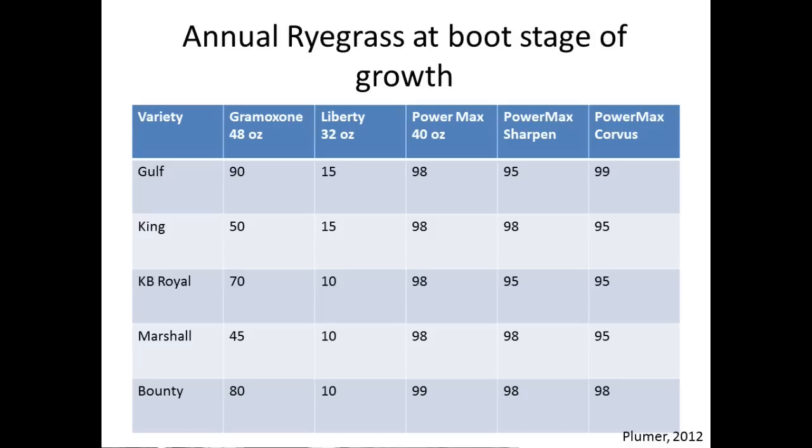What about Liberty? It's worthless as far as control on most of our cover crops. It burns, but it doesn't cause anything else. Look at the difference in varieties on how they react, and this is where the flag leaf is coming out on the plant. The control is based upon the stage of maturity of that plant. They're different maturities. So if the head was actually exerting, we got a high level of control. If the head was still in the boot stage and not out yet, we didn't get as much control with the Gramoxone.